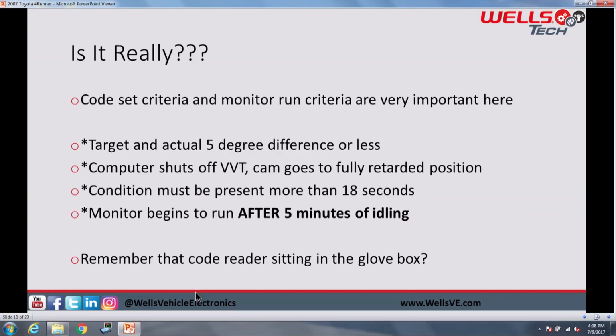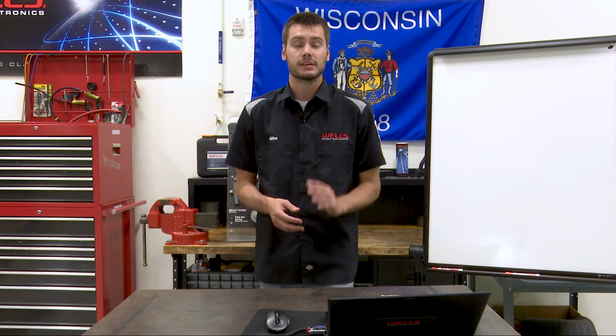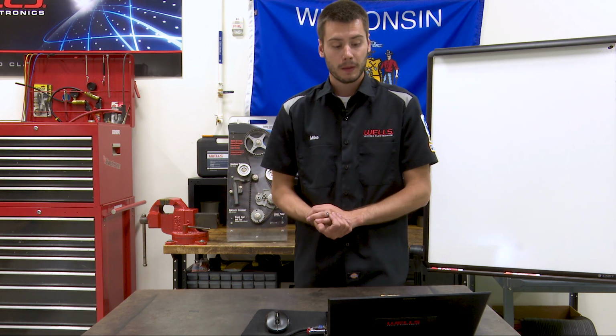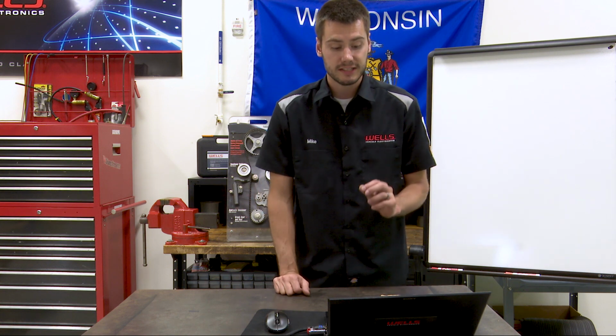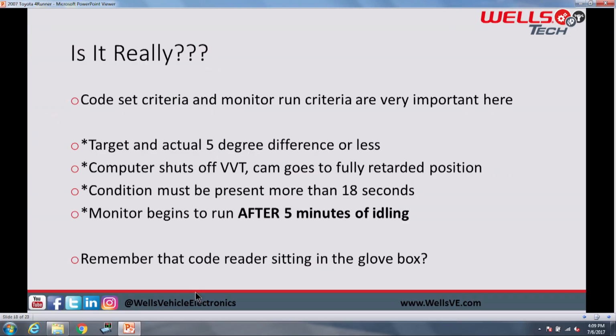Code set criteria and monitor run criteria are vital for this, okay? And here's why. Our target and actual cam correlation needs to be 5 degrees difference or less. That gives us a 5-degree window of crank angle, 5 degrees of crank angle or less for our cams to be out of time. When the computer runs this test, it shuts off the VVT and our cams go to the fully retarded position. This condition must be present for more than 18 seconds, and our monitor begins to run after 5 minutes of idling. There is a reason this is big and bold right here, guys. After 5 minutes of idling.